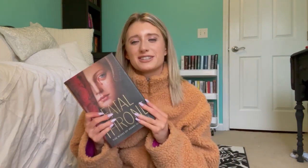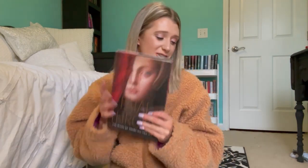I've read a ton of books about it. I've been to the castles and I've been to Hampton Court Palace and I will watch the Tudors. I've seen everything. So I'm just reading this just to read it, not that it's going to teach me anything new. So anyway, it was like $3, so that was great.